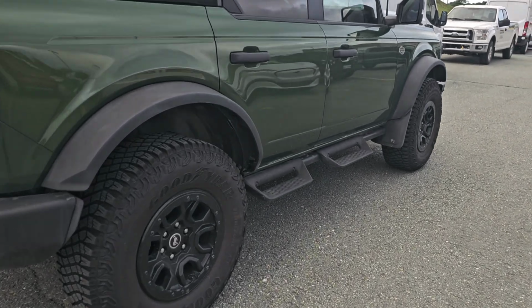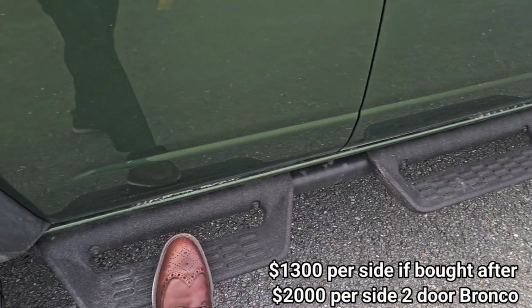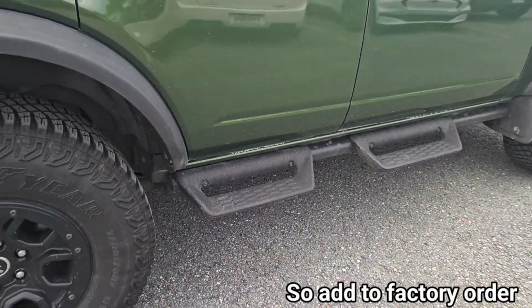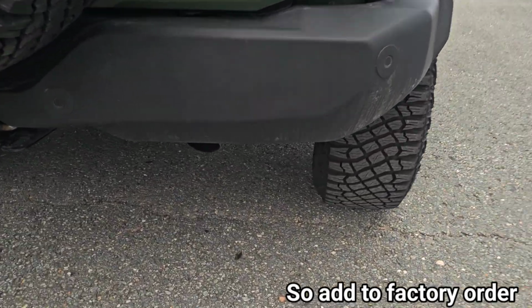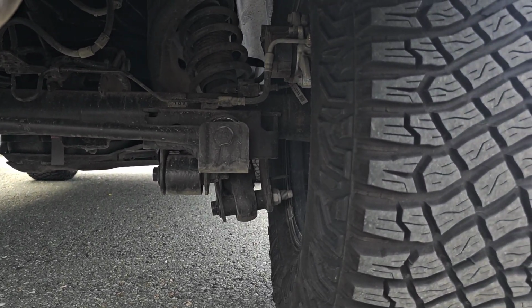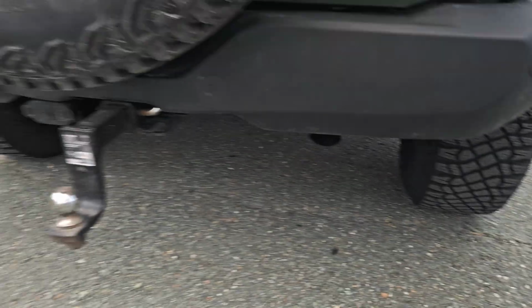Highly recommend getting the hoop steps. Love the finish on them. They're really resistant. So this has been through a winter. That's why you can see all the Fox logo on the shocks, because, well, the undercoating people did a really good job and kind of excessively coated this. So you've got the rear shocks back there. They do an incredible job.